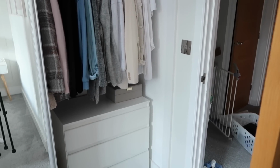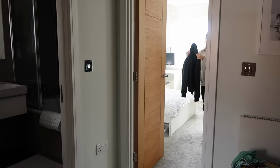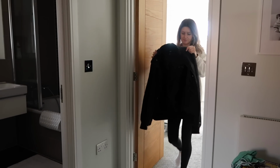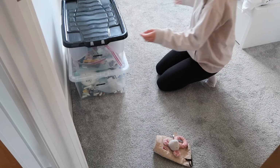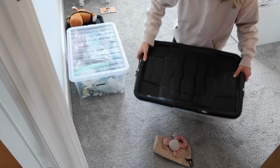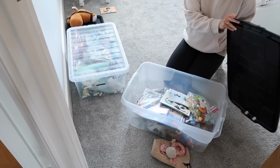My husband also decided to declutter one of his jackets. He wasn't really wearing this anymore, so yeah, he gave it to me to put in the declutter pile. Then I moved on to my son's bedroom, and together we actually went through his Legos.